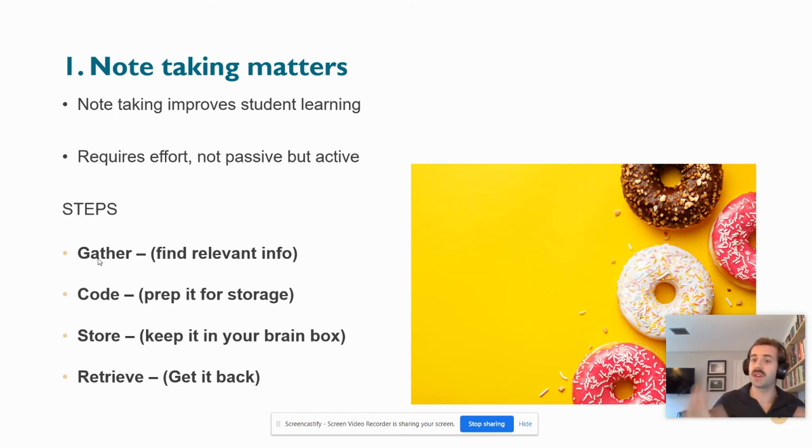I'm not going to store these donuts on the top shelf of a drawer in my attic, right? That would be dumb because I'm going to eat those donuts now. I've got to put them someplace where I can get to them. And then I've got to be able to retrieve those donuts, because if I don't practice retrieving those donuts, they're going to sit there. They're going to get old. They're going to get nasty.